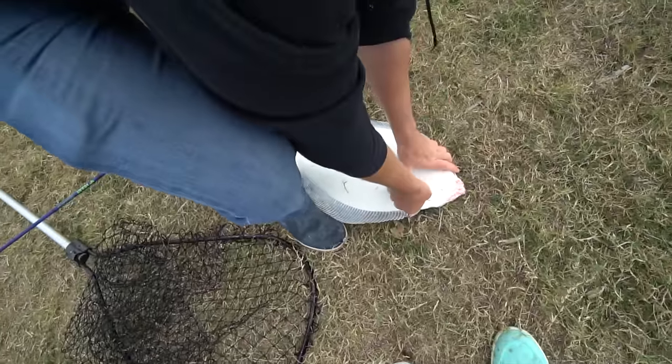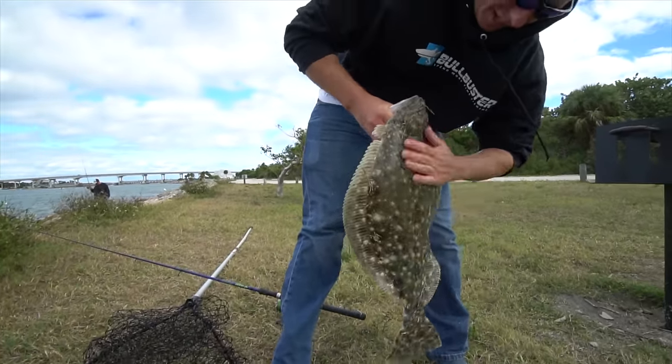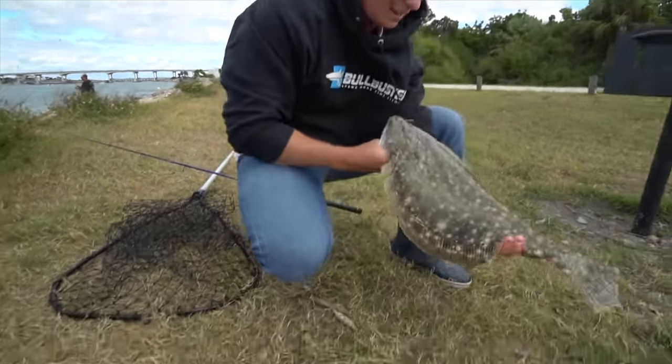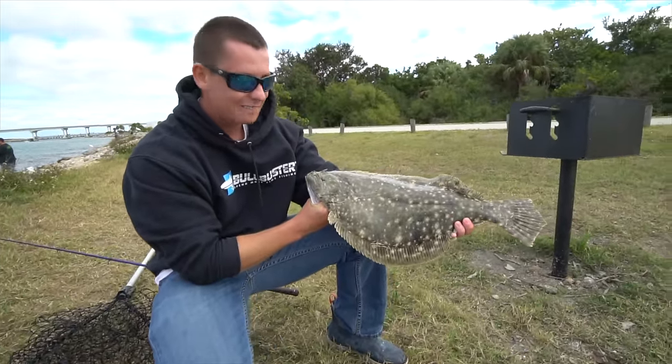Did he just come unhooked? Yeah, he just came unhooked. I think the hook might be in his mouth. Let's get all this stuff off him. Look at that. That is a beautiful fish. Look at that thing. Solid. There's gonna be some nice fillets on here.